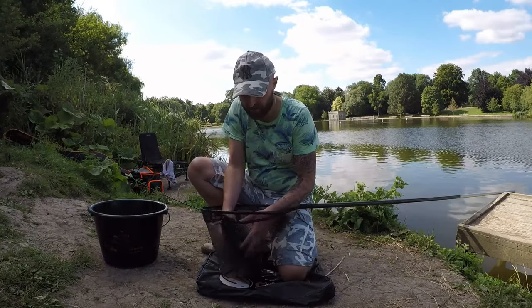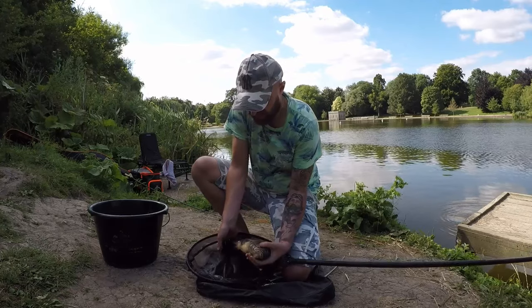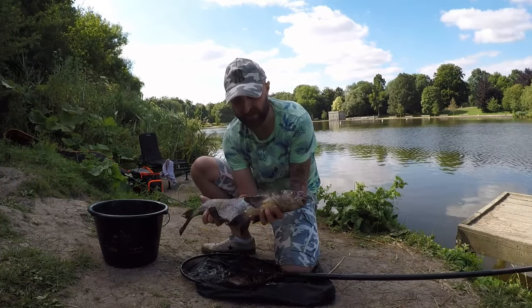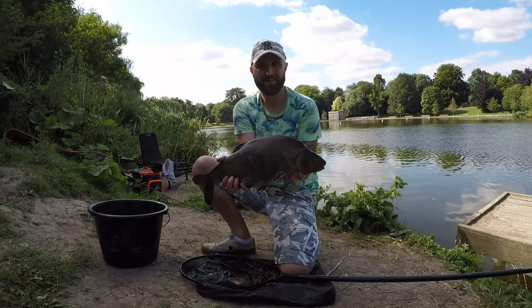Here you go, guys. This is the sort of thing you come to Moat Park for. Proper slabs. Happy days.